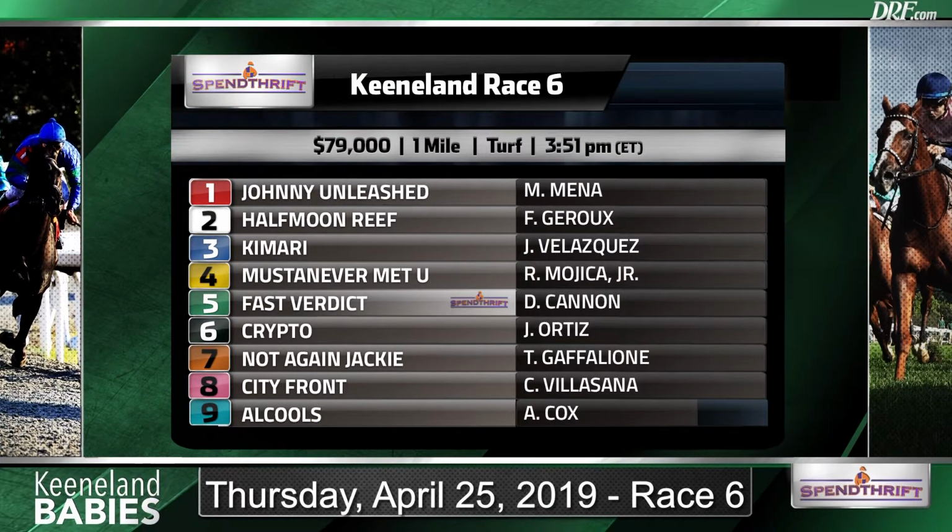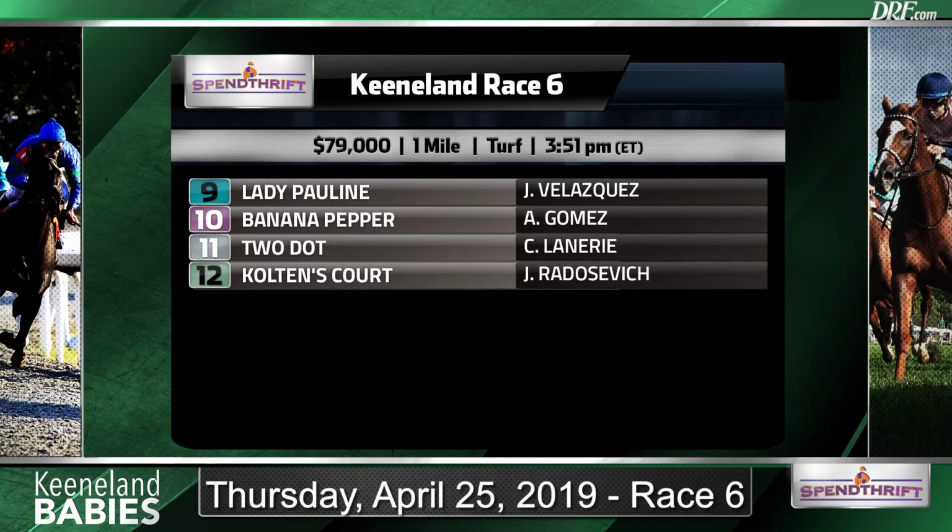Wesley Ward has 2 in here. You always have to respect a Ward-trained first-time starter, and Spendthrift is represented by the 5 Fast Verdict. He is by Hampton Court, who stands at the Spendthrift Satellite in Australia. We'll begin in post-position order with the number 1, Johnny Unleashed.